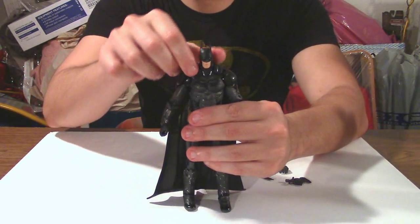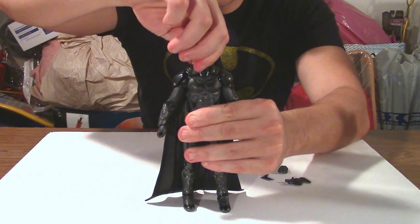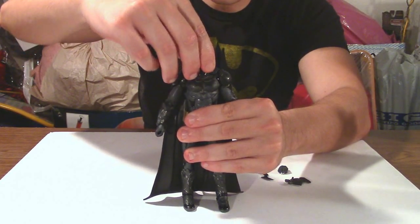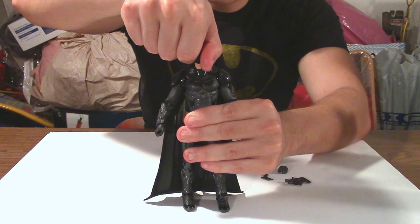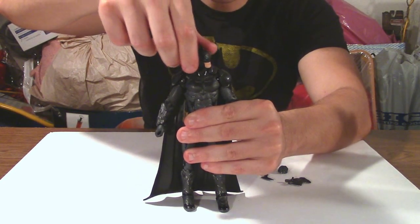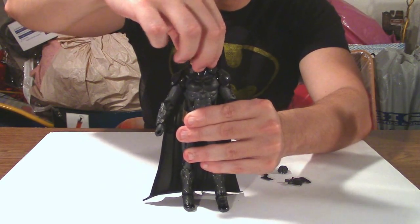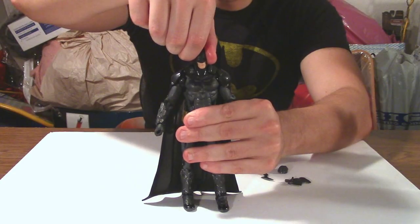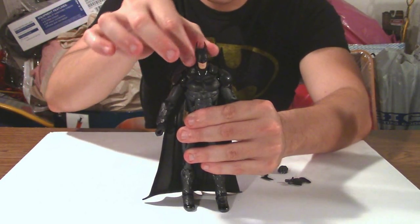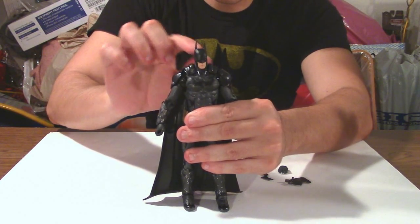Now the head is able to rotate 360 degrees, however the joint is shaped rather strange, to where it doesn't snap, but it fits when it's facing forward, and then when you want to move it around, you'll feel a little bit of force, and it'll go. You don't have to be afraid of breaking it. It doesn't feel like it's very fragile. It just feels like the joint is shaped a certain way to where it snaps back into position when it's facing forward. But still, you get to move the head 360 degrees. It pivots slightly up and down about that far.